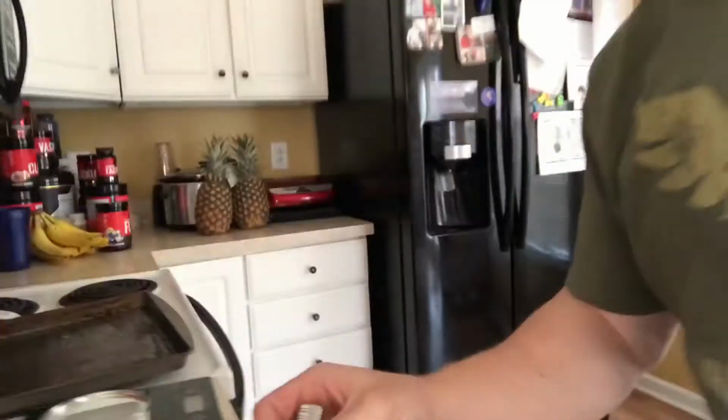Guys, I've got it mixed up here. So basically this is what you're looking for, kind of like I said, like a cake batter. So anyway, you throw this in the microwave for about 35 seconds, depending on how done you like it. I like to leave the inside a little bit moist, kind of like icing or something.